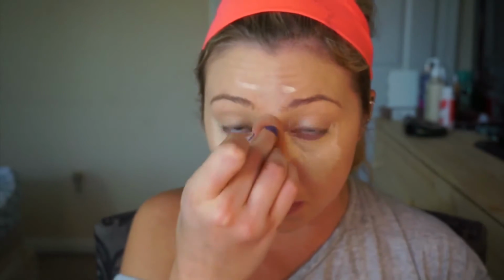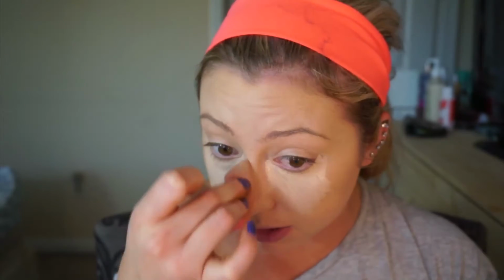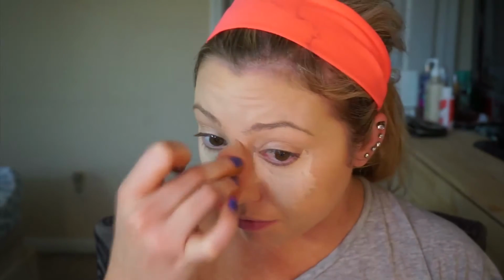I don't use the same beauty blender to blend out my concealer. I use something different just because I don't like mixing. I don't know if I'm the only one that does that, but I'm not a fan of mixing colors, and I feel like if I use this one, my foundation color is going to mix in with my concealer color, and I don't even want to risk doing that. So I'm just like, let's pass on that.